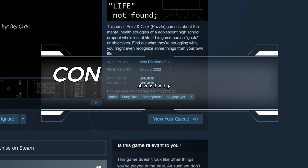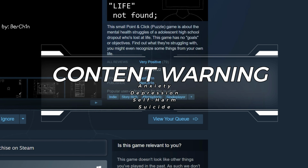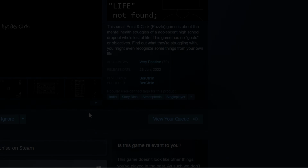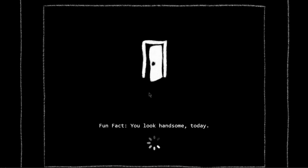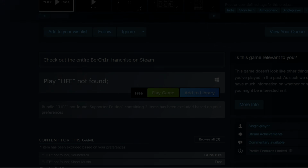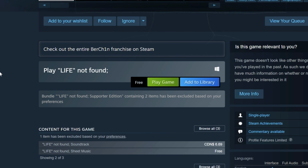Please be warned, Life Not Found contains themes relating to mental health that may upset some viewers, such as anxiety, depression, self-harm, and suicide. Looking at the trailers and images, the art style is simple and clean, using black, white, and red tones for contrast. The premise appears to be based around navigating the computer of an unnamed user and uncovering their story. Life Not Found is also free, so let's download it and dive in.